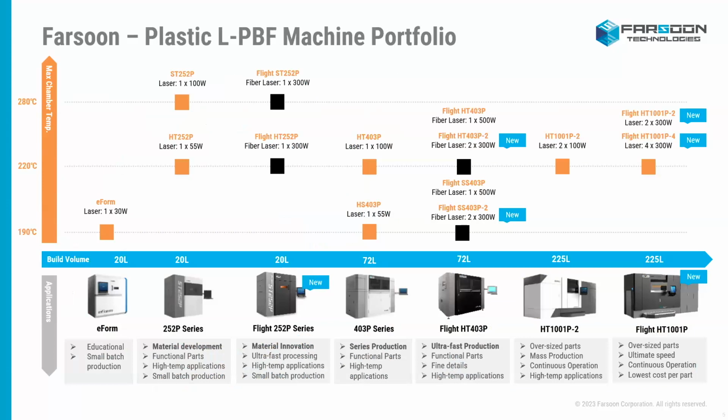Over 10 years of technology innovation, Farsoon has developed a comprehensive polymer machine portfolio, which features a wide range of build envelope and temperature capabilities that suits many industry applications, from material development and series production to large-scale parts and continuous manufacturing.